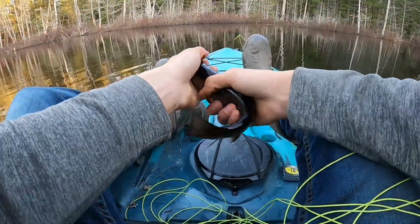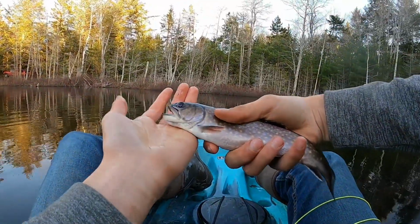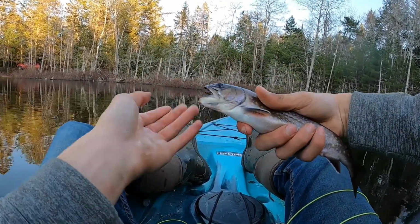So in this lake, you're allowed 2 over 10 and 1 over 12. So 2 fish over 10 and one of them can be over 12. This one's at 11. This is the perfect fish to catch here. And it's a native one, and he's gonna taste awesome. So we're keeping this guy.